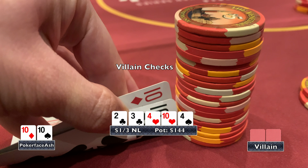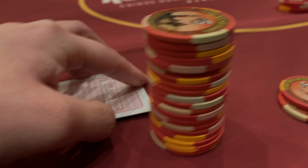The river is the 4 of spades, so now we have the effective nuts here. He checks, and again, I'm going off an image that I'm playing a little bit reckless and a little bit crazy. So I decide to polarize here, and I make it $100. He thought for a while, he tanked, and then he did slide in the call, and I was really happy to see it. And I showed, and I think he showed what was ace-10 offsuit, but I didn't quite see the cards before he threw them into the muck. But either way, a really nice pot, and we're right back on track.